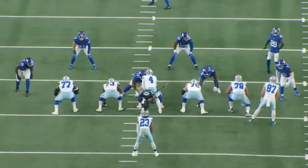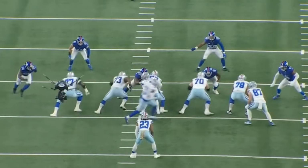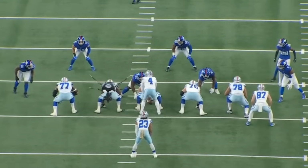In yesterday's game, it was Rico Dowdle that ended up having the big game on the ground. 12 carries, 79 yards, 6.6 yards per average, as well as 1 touchdown. And he had a couple of really nice runs on the touchdown drive that the Cowboys had. Let's talk about him a little bit and really break down some of these plays.